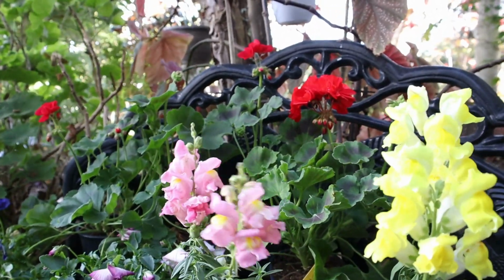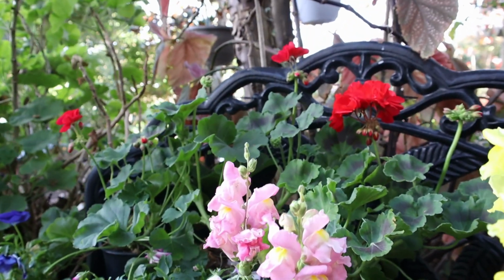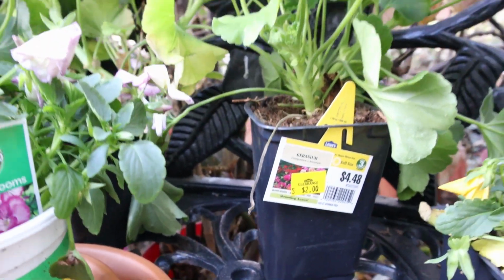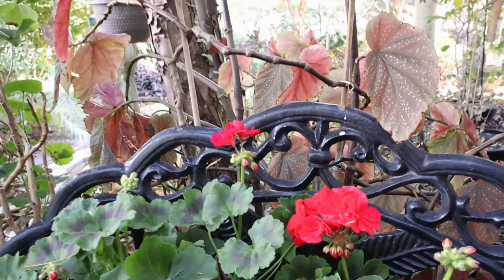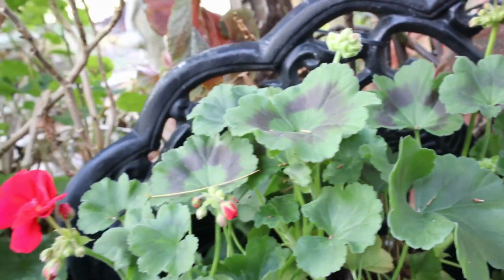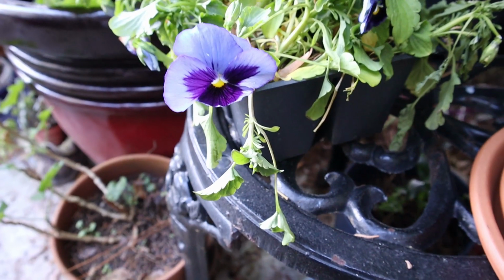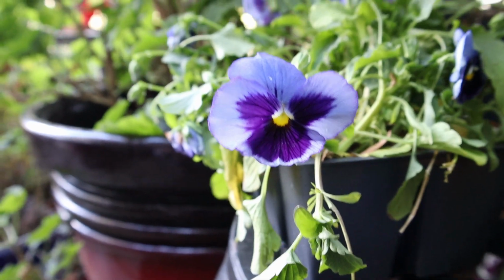This will just get you inspired, folks, to want to get out in that garden. Look at those geraniums just ready to pop. Reduced, $2. Look at the buds. Gotta love those little blue faces. They are something. Can't get enough.